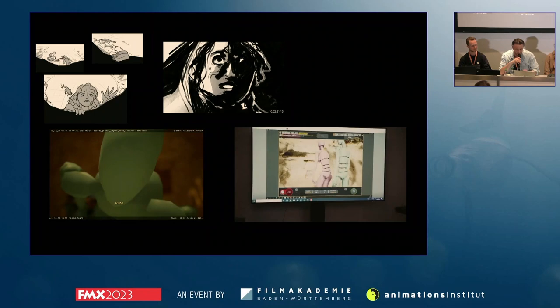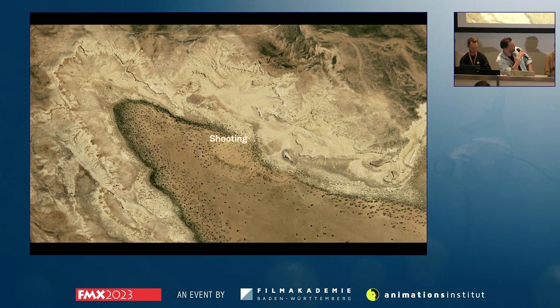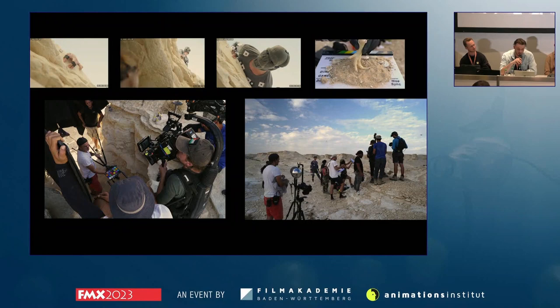So during the shoot, this was a map from the shoot. We had three shooting locations. They all look kind of the same, but they were in different places. So we were actually collecting a lot of data. We printed this 3D mask as well as a reference plate for lighting later on.